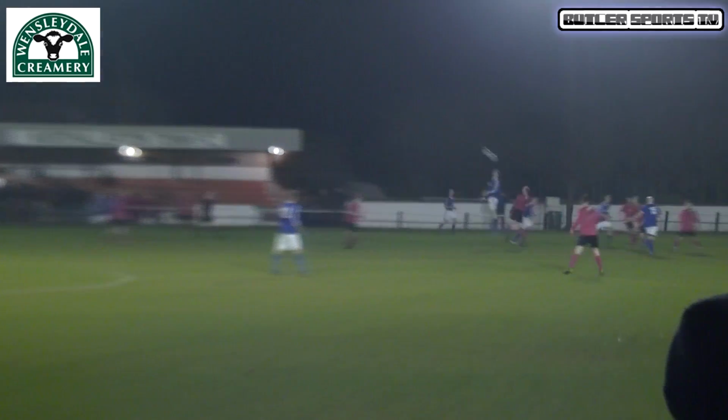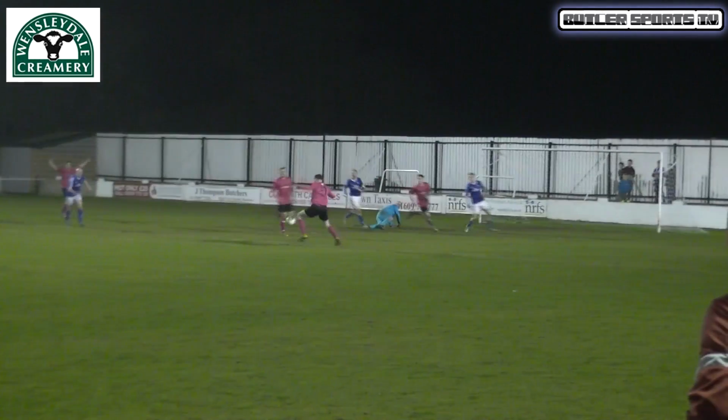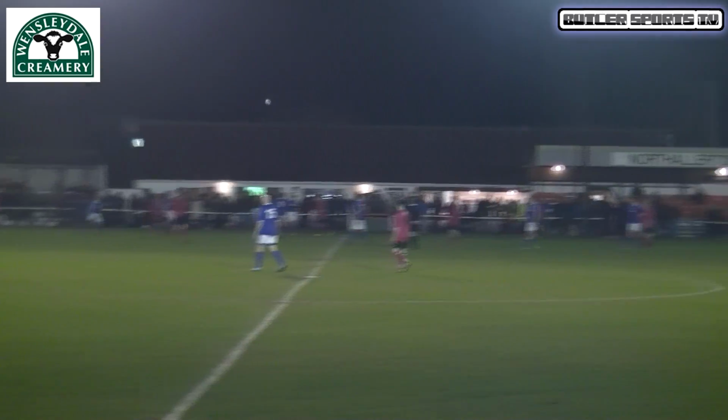Can Hawes get the consolation in the second half? They perhaps deserve something. They've played well in the second half. Can they get it off? Oh, Mux was out quickly there, and that's a good save again by the Colburn goalkeeper. He's not had a lot to do, but everything he's had to do, he's done well.